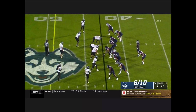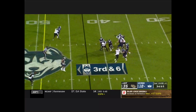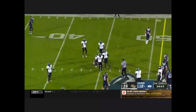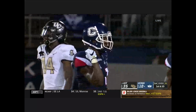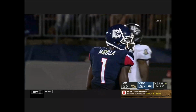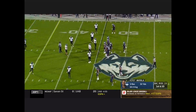Is this where we're going to try and find Mayala somewhere in the middle of the zone out of UCF? Pindell has time to throw. Over the middle, complete to Mayala. He had 3 100-yard receiving games last year. They've targeted him about 5 times tonight. That's his 3rd catch, 31 yards.